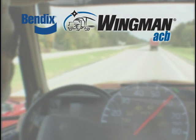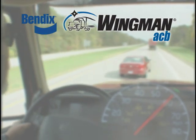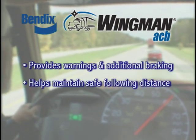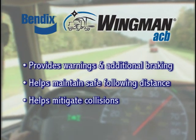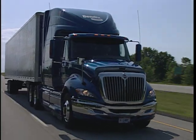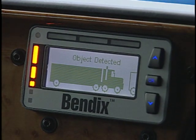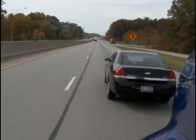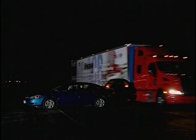The Bendix Wingman ACB active cruise with braking system operates like standard cruise control, with the addition of warnings and braking capability to help the driver maintain a safe following distance and help to mitigate collisions. When cruise control is not activated, the driver still has the benefit of following distance and impact alerts to warn if the truck is getting too close to the vehicle in front, and stationary object alerts to provide the driver a warning when approaching metallic objects that may be blocking their lane of travel.